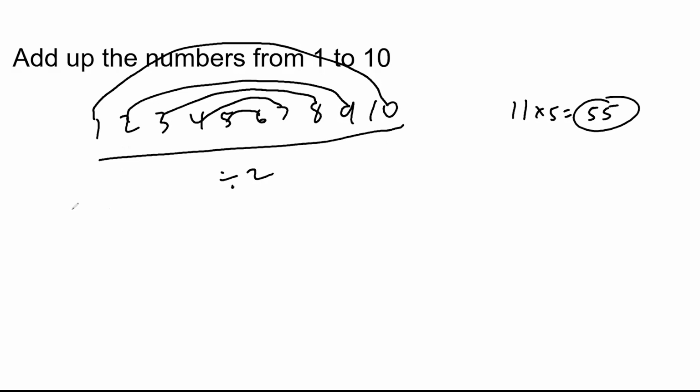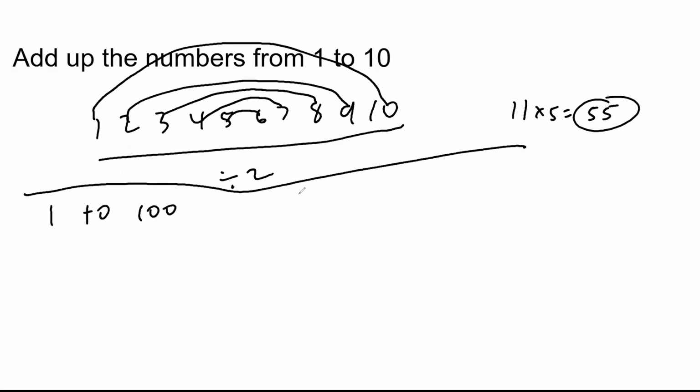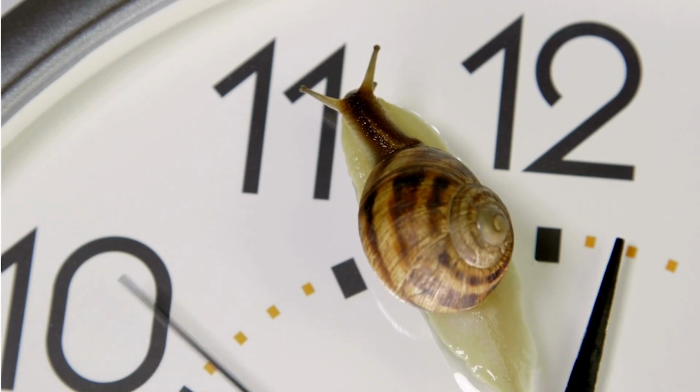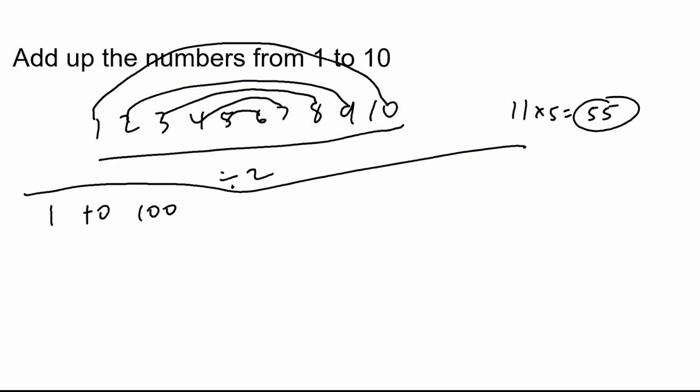Let's look at another example, and this will be 1 to 100. So if I asked you to add up the numbers from 1 to 100, you could, on paper or a calculator, do 1 plus 2 plus 3 plus 4, all the way up to 100. Well, that's pretty inefficient. You're going to be here for a while. So as long as the numbers are all consecutive, they're all in order, you can just do the rainbow method. I'll do a few here. 1, 2, 3, dot dot dot, 98, 99, 100. I didn't write all those numbers in between for time's sake.